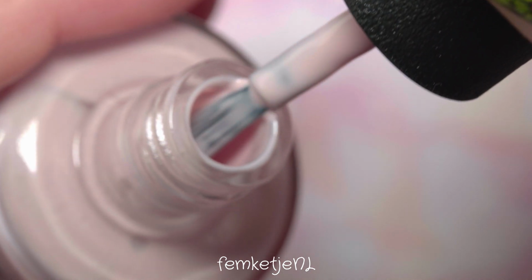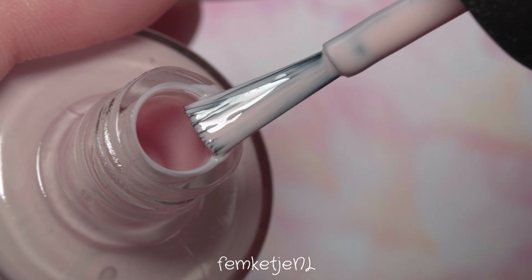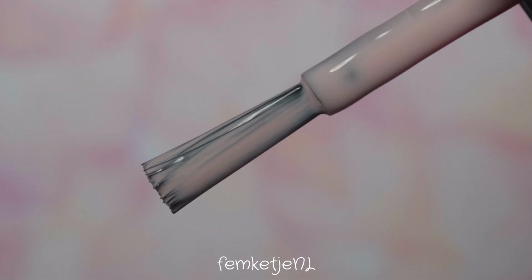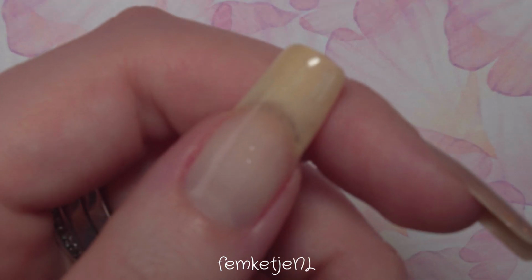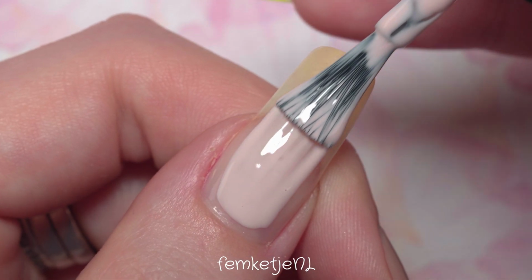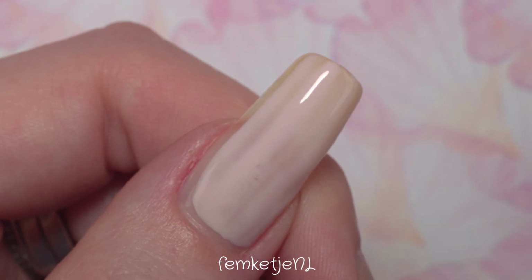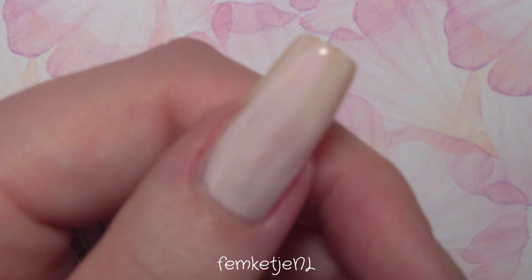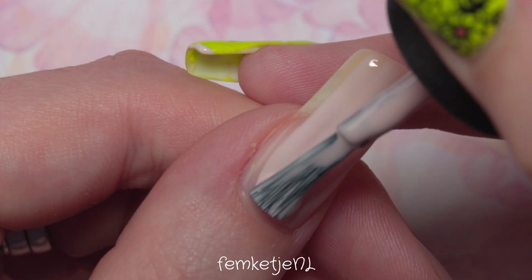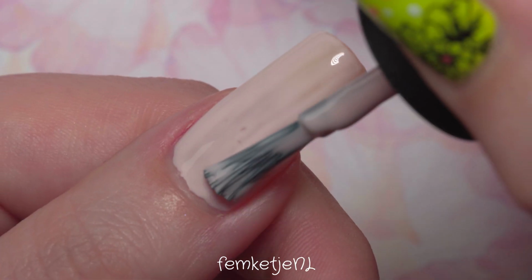One thing that really caught my eye in this collection is that the first 4 colors are all in a similar color family. They're all very pinkish, very creamy, but definitely some of my favorites, because these are simply the colors that I love to wear on a daily basis. And sorry if my voice sounds a little weird. I don't know what's going on. I just woke up like this.